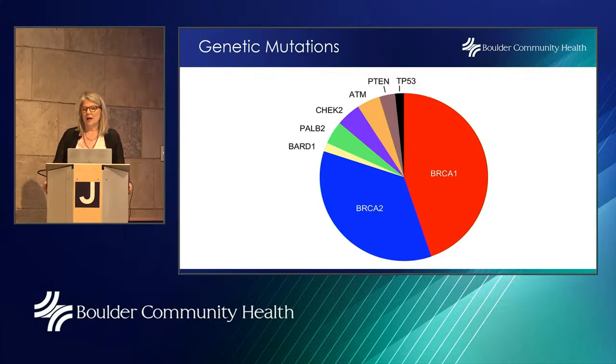And so we're using genetic testing much, much more than we ever have. Some professional societies actually are advocating that all women diagnosed with breast cancer should undergo genetic testing. I don't think that that's standard of care yet, but it is moving in a direction where more and more women are being tested.